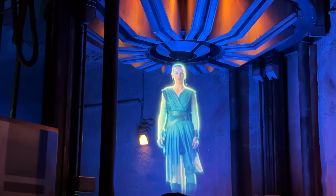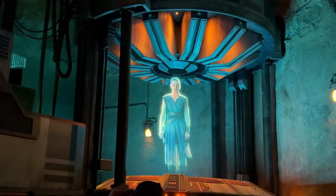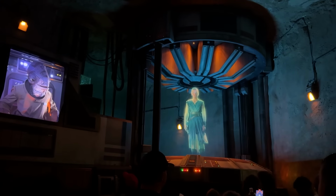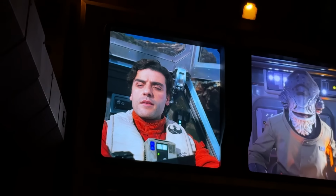Recruits, thank you for joining the cause. A covert resistance team led by my friend Finn has infiltrated a First Order Star Destroyer that is now headed to this system. Your outpost on Batuu is no longer safe. Welcome to the cause. May the Force be with us. Commander Poe Dameron and a squadron of X-Wings shall escort us to the rendezvous point on Bakara.